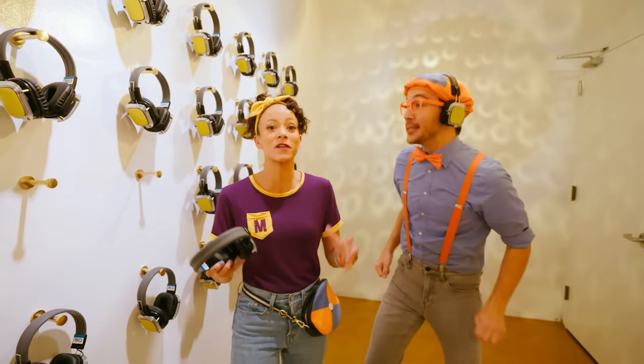Okay, let's see how you look. Blippi, this helmet is fabulous! Well, shall we go on a ride? Oh yeah, let's go. Okay, we'll come back here later to clean up. Let's go on a ride. Woohoo! This is gonna be so much fun!